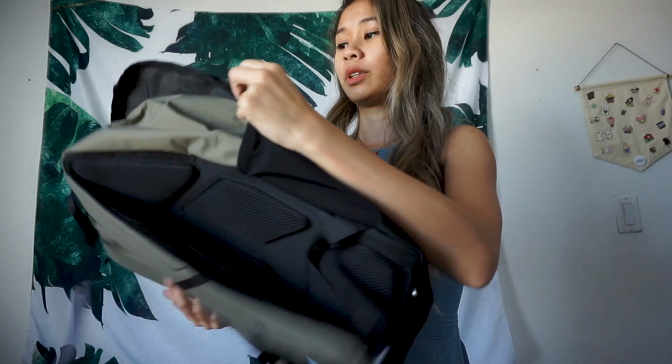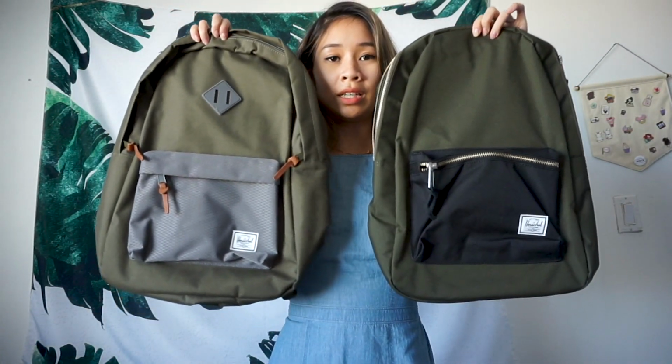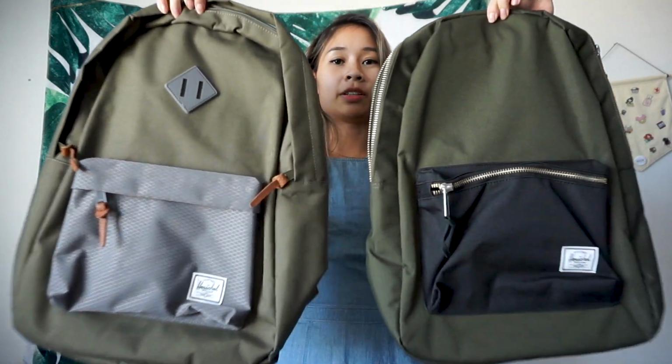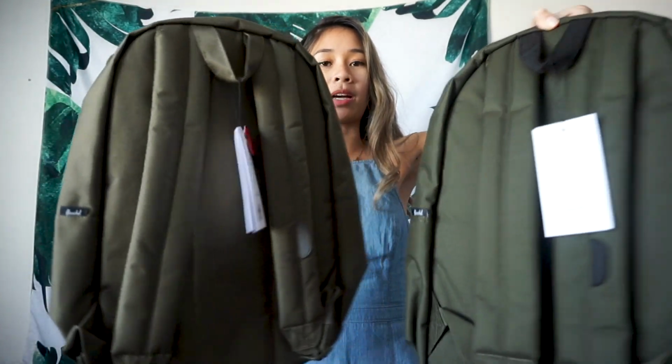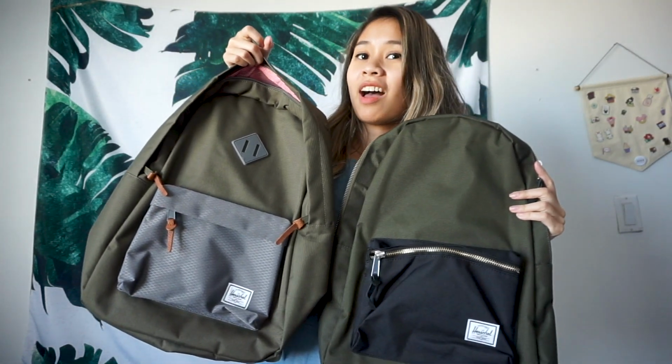And I also really like how there are 2 water bottle protectors on each side, because we never have room to carry our water bottle, so this is just perfect. The next backpacks are just the simple 1 pouch, 2 pouch zippers, and you can carry 15-inch laptops. And very simple. They were pretty good prices, so it's like, why not?